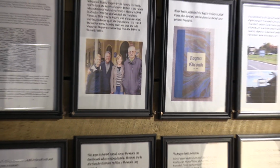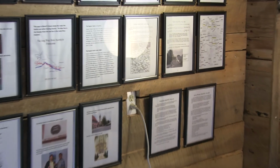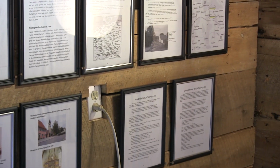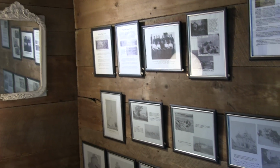And Sandy Rogner Mühlfeld, who did the 700-page book with all the descendants that was part of the 100th family reunion in Frankenmuth. So this alcove gives credit and shows a history in photos of all the places that Pat and I have been blessed to travel. That is where the family lived from the 1420s until finally they left Germany, Bavaria, and moved to Frankenmuth.